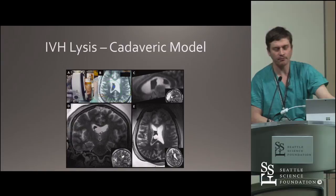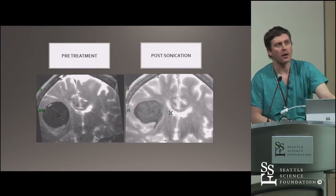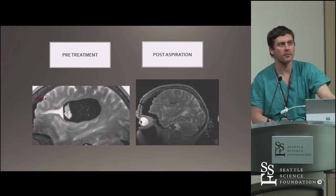And so the idea was, well, if someone comes in with an intracerebral hemorrhage, we can liquefy the blood clot, do it in the MRI scanner, completely liquefy the clot, and then put a little stylet in and just drain it. So what we did is create a blood clot in the cadaver, and then we sonicated it. You can see the T2 signal change when the clot's liquefied, similarly here and here, and here and here. And once it's liquefied, then we just basically put in a needle through a 3 millimeter or 2 millimeter stylet, and you can just aspirate the clot out like a chronic subdural. And the post-op in these cadavers looks pretty good.